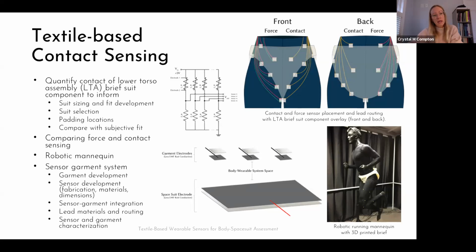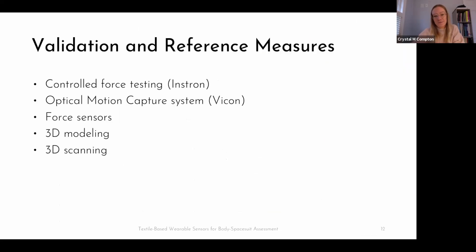So then I have the sensor garment system development, and there are multiple stages of that, and I'll go over that in a few slides. First, you need the garment based development, then the sensor development itself, the sensor garment integration, lead materials and routing, which is a huge challenge for wearable on-body sensing, and then sensor and garment characterization.